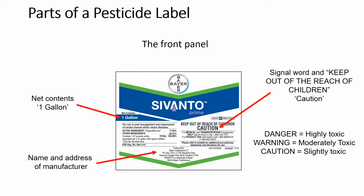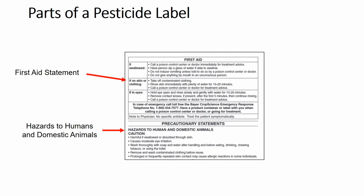So we're going to get back onto the label. Sorry to get off track. Another part of the label is the first aid section. You definitely need to read that before you even begin to open up or apply pesticide, because if something accidentally happens, you want to be ready to act. This is your first guide on how to treat an overexposure to a chemical, and it's here on the label.